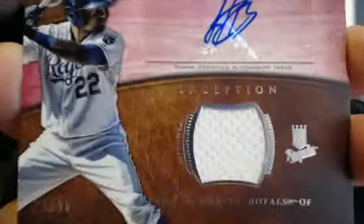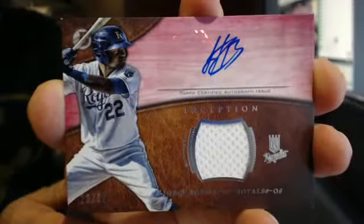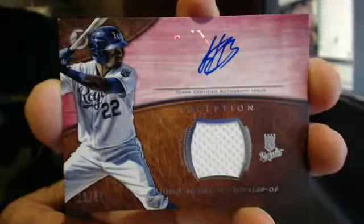Alright, here we go. Last two boxes. Buena suerte. Good luck. Box number 7. Spread the mud here. We got some people without some hits. 20 of 50 for the Kansas City Royals, Jorge Bonifacio, jersey autograph. Very nice.